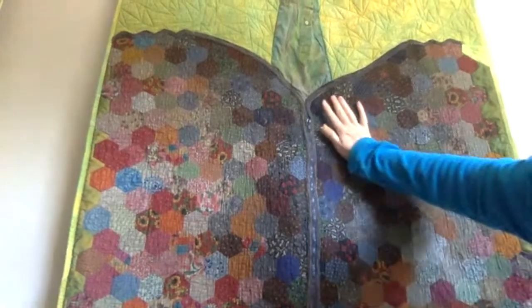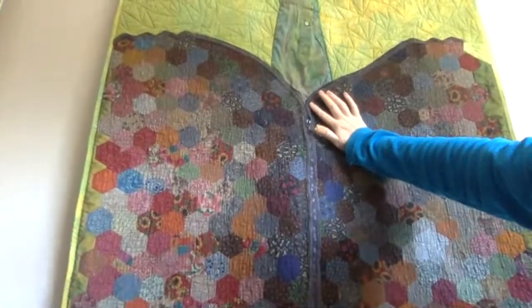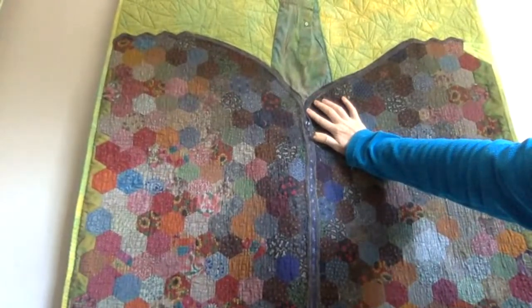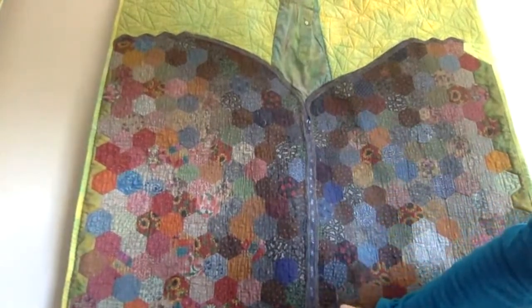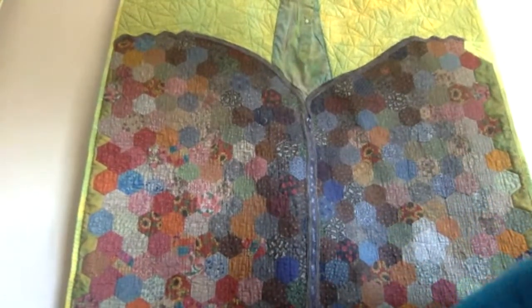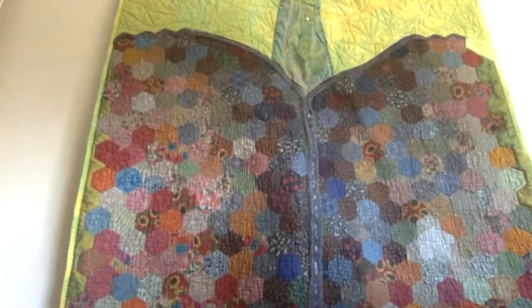So before I got to the quilting and the quilt machine, oh, there's a nice little thread. And it's under the couching, so you can't see it. I attached it to the zipper with a seam, so that it didn't fray. I didn't want it to fray away and then really get lost.